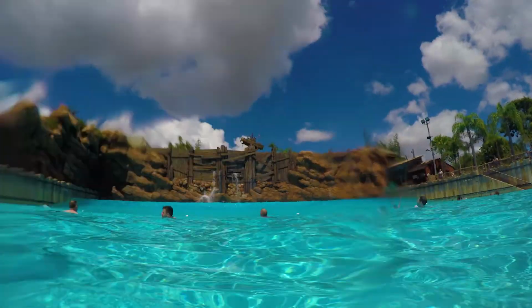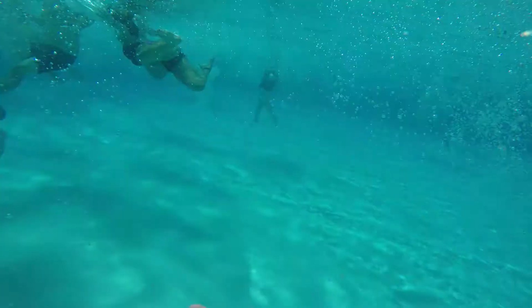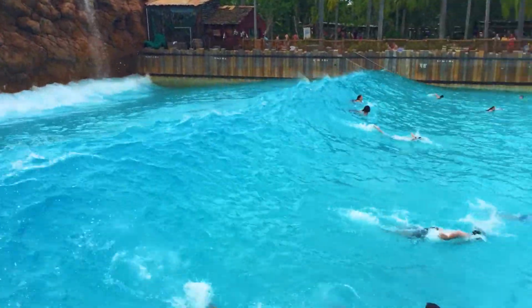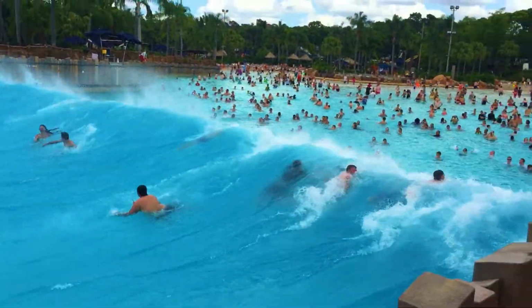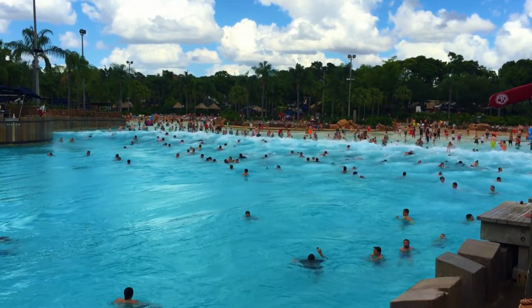So Typhoon Lagoon is based on a shipwreck theme, and it's got a massive wave pool, which is really awesome. Yeah, and there's a wave that's really big, and it's like tilting. It looks like it's actually going through. And there's a big thing where you go near the boat, like a slide, but a water one where it goes all the way.